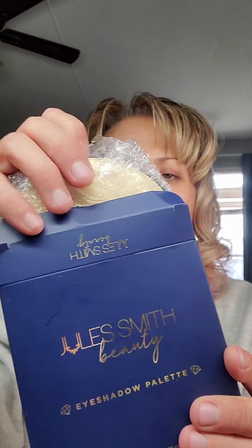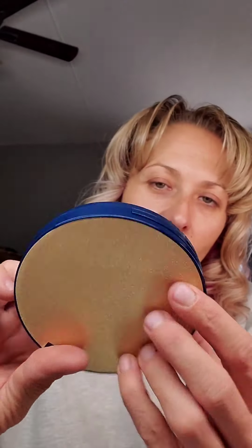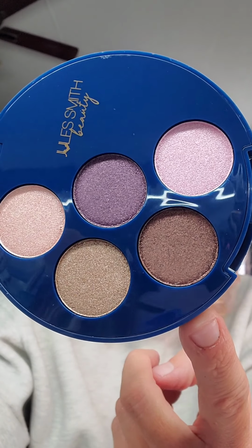Okay, next up, this was a palette that I chose. I was given 3 palette options, and I think I took all of them. So, this is the Jules Smith Beauty Eyeshadow Palette, and it's a little mini palette. So, here is what it looks like. It's real light and everything. No mirror, and it comes with these colors. They're pretty, like a pinky purple, a mauvey purple, and yeah, a basic palette, I guess.